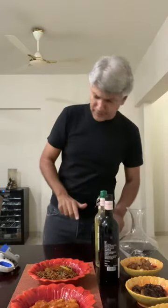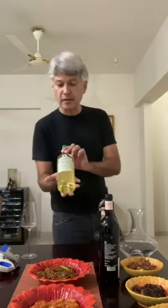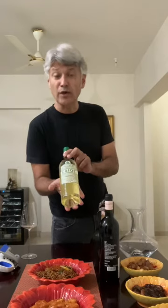Now, we're going to open a white wine. I'm going to change the glass. Now, this is a very interesting white wine that I have from Argentina. All the wines that we have chosen today are all on the Hakkasan menu. So when you go there and if you find something interesting, you can always order a bottle. This is a beautiful wine called Torrontés.